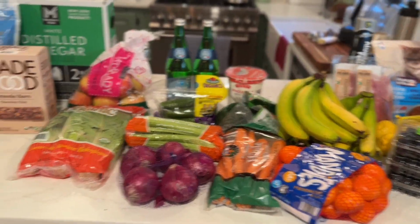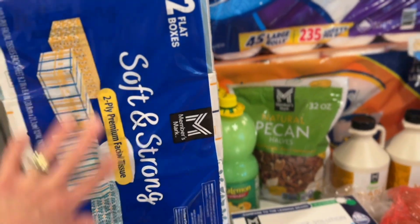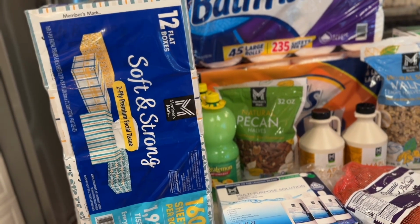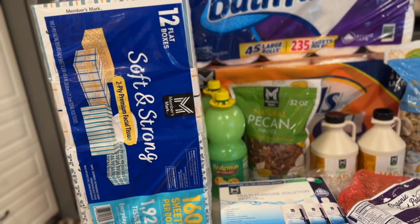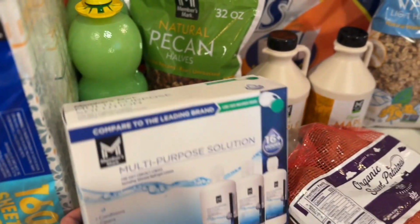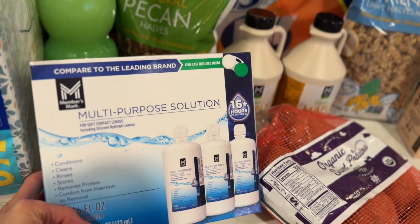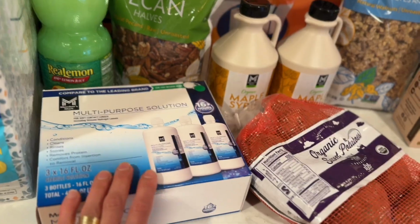And now I will move on to our Sam's Club order. I order a pack of their tissues every month. I don't necessarily go through a whole pack every month. I like to have them on hand, and so it's about every month and a half we go through a pack of 12. And then I wear contacts, and they have a fantastic price on multi-purpose solution. You get 3, and I think it's just under $11 plus a case, so that's a great deal.